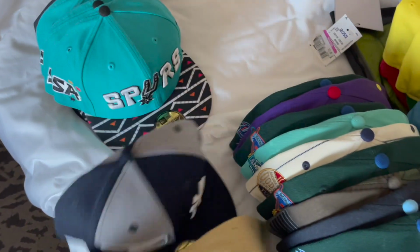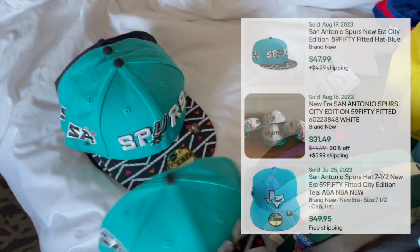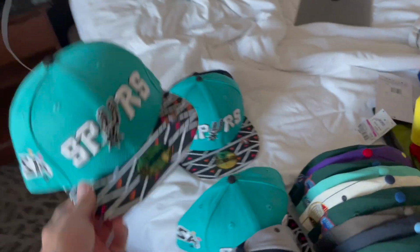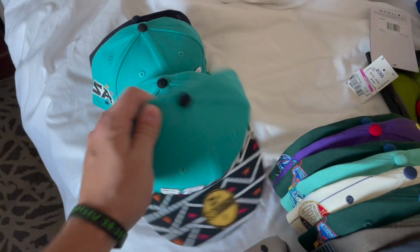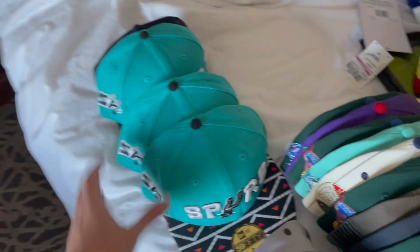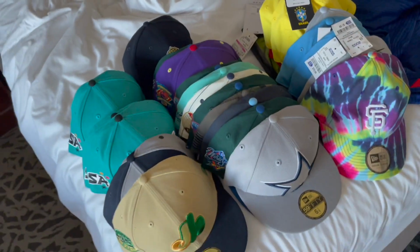This Brewers hat will be really nice. Yankees always do well. These Spurs hats though, even though this one's an 8, I still picked it up because these are absolute money. I'll put the comps up on the screen. These were like a limited city edition hat, so those are going to be money. Yes, it says $20, but it was like buy one, get one 50% off. So I picked up all the $20 ones and they ended up being 15 a piece. And we got 3 of these, and then we got a World Series Yankees hat. So minimum on all these should be like $35.